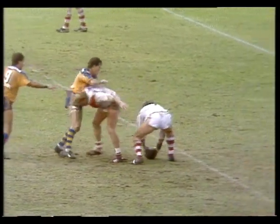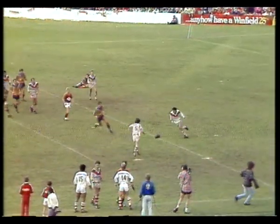In the second half, Lakes went to a 2-point advantage following a penalty goal. Ashley Gordon then set up the best no-try of the day.